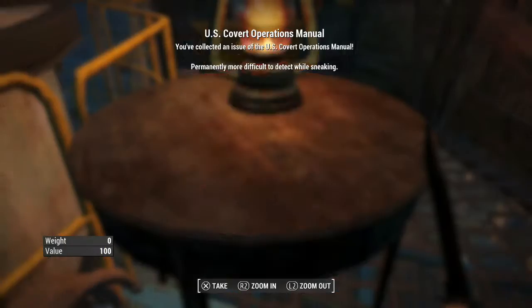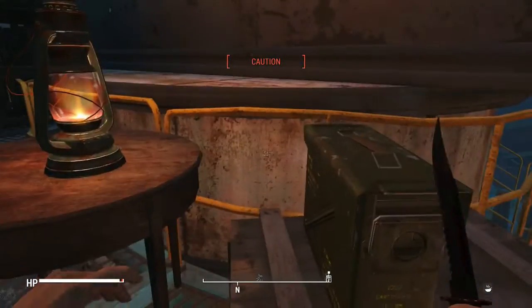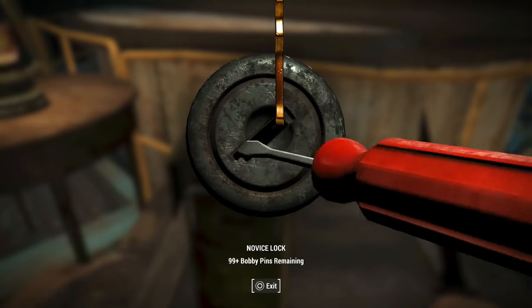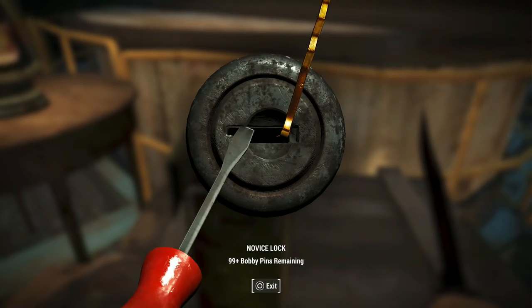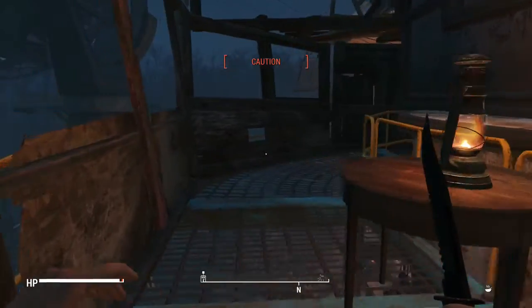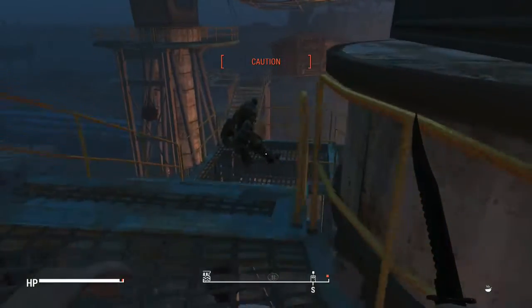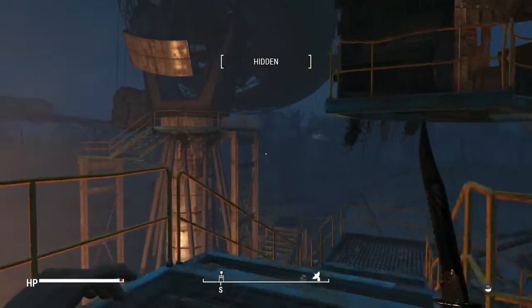U.S. covert operations manual, permanently more difficult to detect while sneaking. Don't mind if I do! Nice. Got it. 50 cal ammo, fantastic. Captain Kirk is back up and in action. Yeah, we're doing it. We're doing it, chaps.